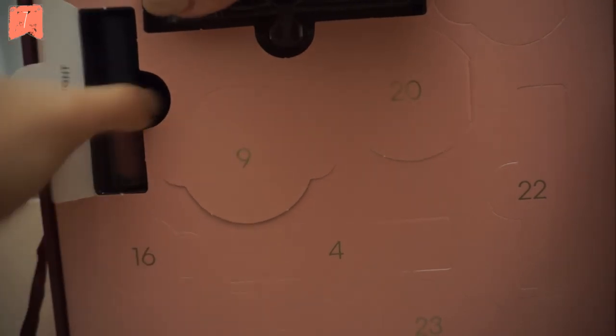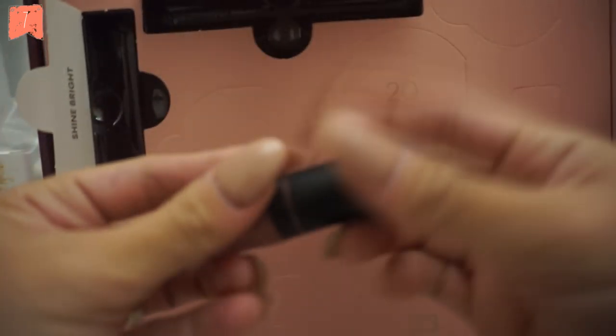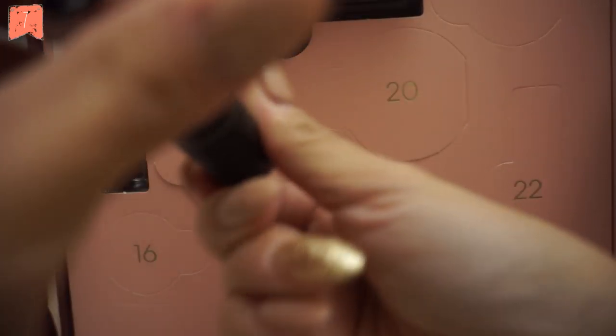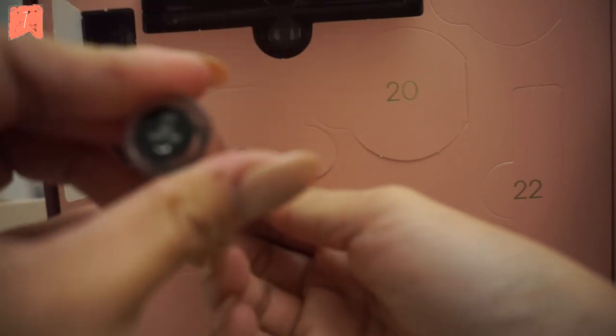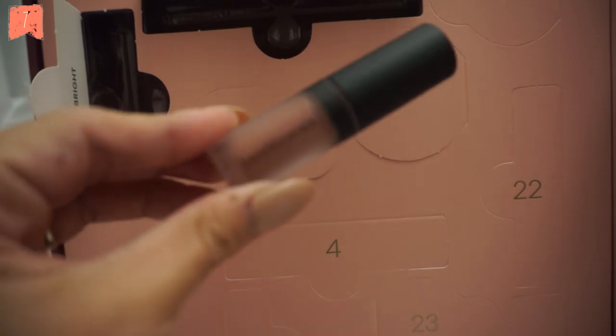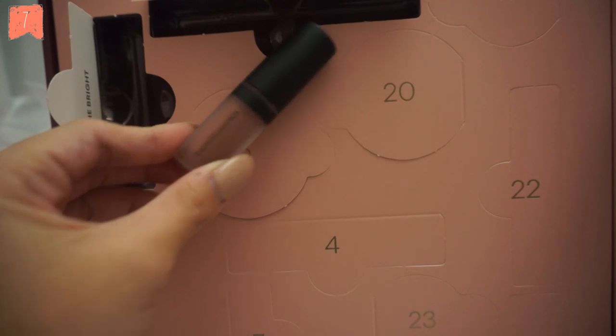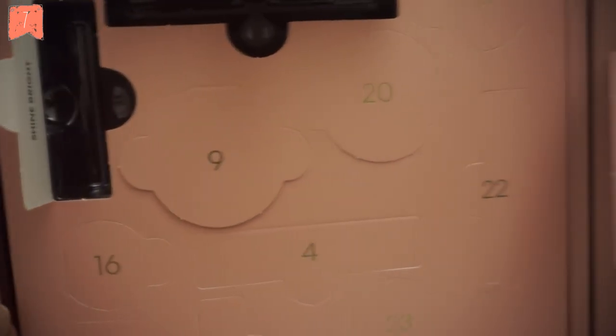Oh, I wanted to try these. These are their new lip glosses. I love their old ones, but I heard that they reformulated it. So this one is a matte lippy called Boss, the color Boss. That looks really good. It's not focusing and I'm so sorry. So that's number 3. Okay, where's 4?